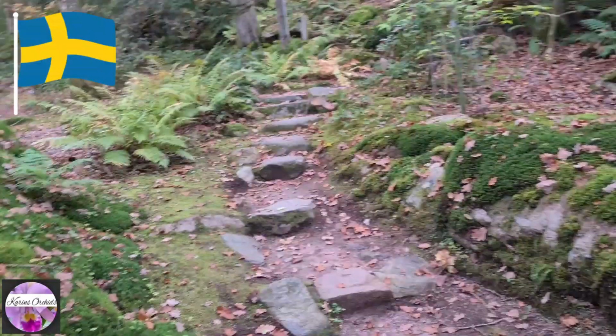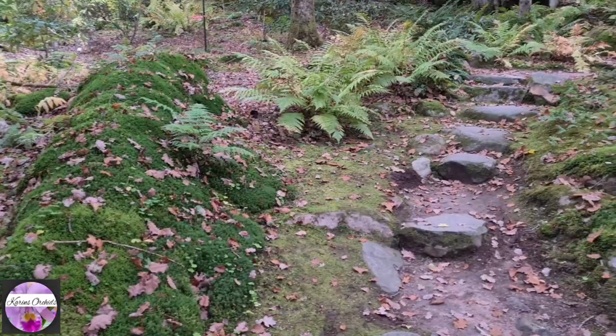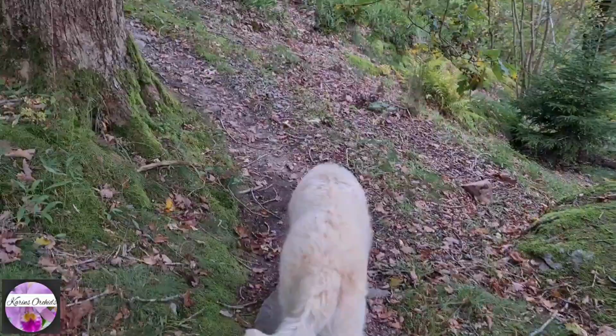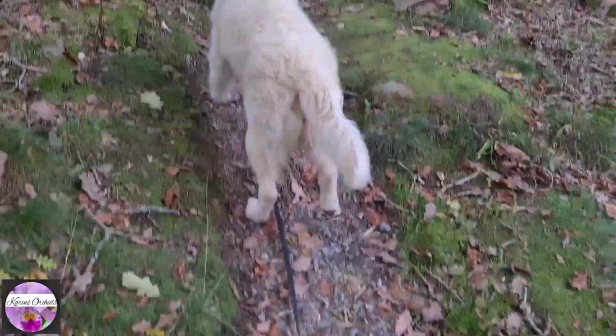Now we saw a little bit of our Swedish fauna and our landscape and what it looks like now in this northern hemisphere in the middle of October. So I guess we're heading home right now to take a look at a few orchids perhaps.